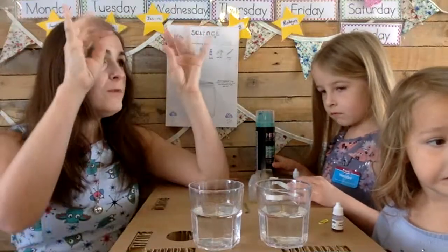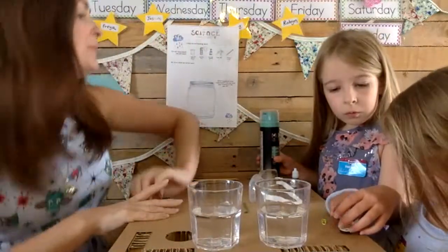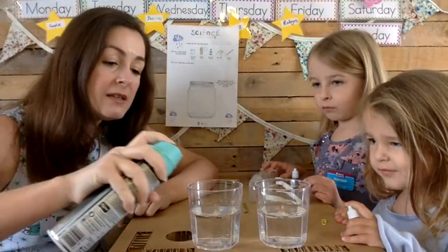And the heavier that cloud gets when it's full of water that's getting nice and heavy, the more likely that we will then get rain. So the cloud is all of those water molecules that have gotten all fizzy and warm, and they've gone all the way up to the sky, they've formed a cloud, but once the cloud starts to get cold, all of that gas, all of those molecules that are floating about, they start to become water again, and that's how we get rain. So we're going to pop some shaving foam into our water, and that's going to be just like our cloud. So we're going to spray some in.